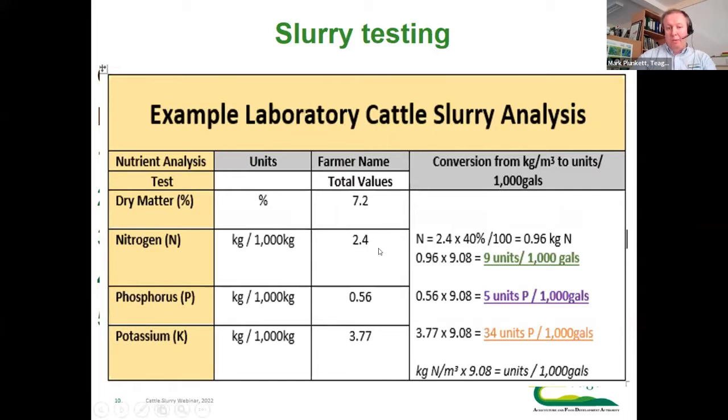So in this example here, I have a worked example. So the nitrogen is 2.4 kilos per ton or per cubic meter. So first, this is total nitrogen. So 2.4 by the availability, which is 40%, divided by 100, it gives us approximately a kilogram of nitrogen per cubic meter, or 0.96 kilograms of available nitrogen per cubic meter. To bring it to units per 1,000 gallons, then multiply 0.96 by 9.08, and that gives us 9 units of available nitrogen per 1,000 gallons.